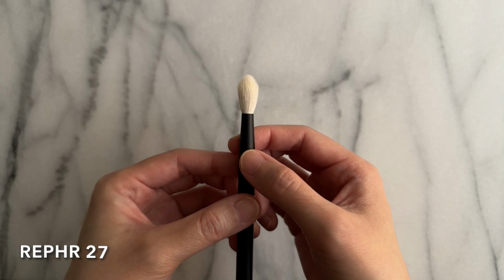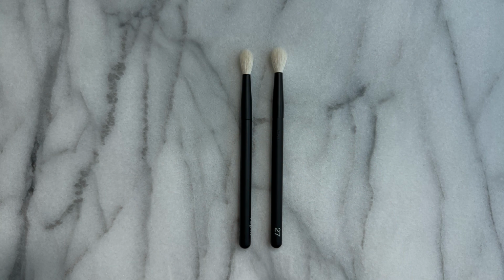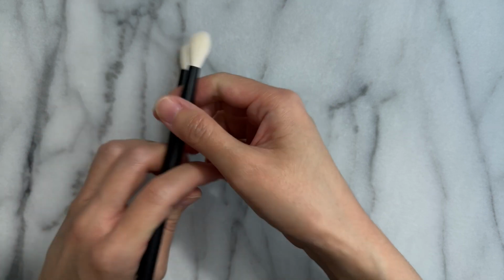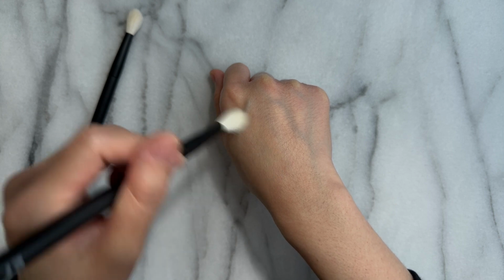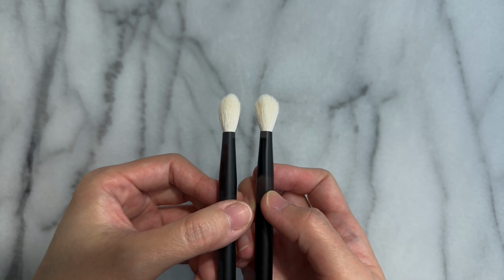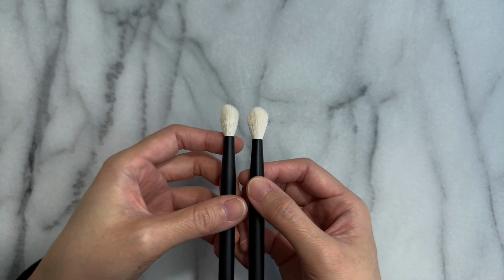The 27 is a tapered round blending brush. I already had one from before, which is the one on the right, and the head is more rounded. The one on the right is how it looks post-wash, so it's fluffier. Here's the old one. Old one feels pretty soft. New one feels less soft than the older one. But yeah, different hair batch.